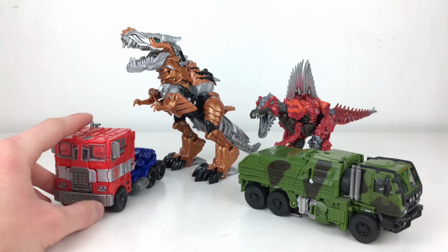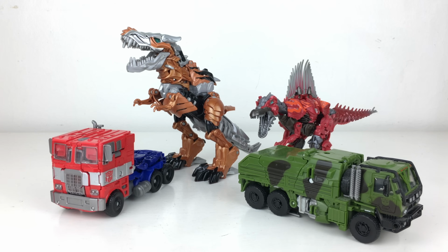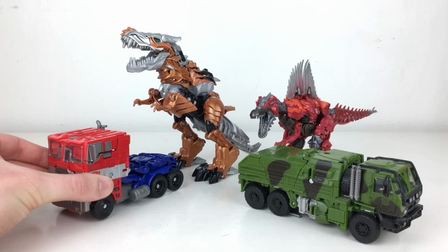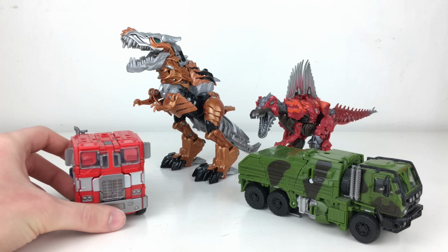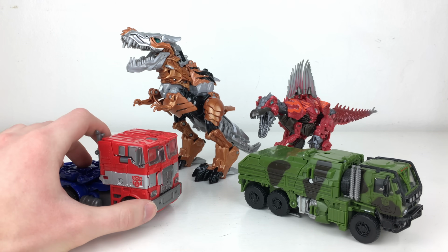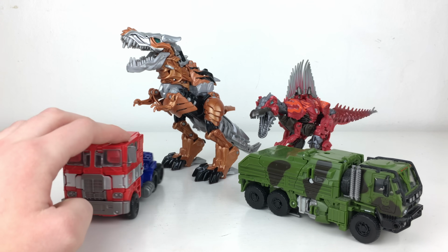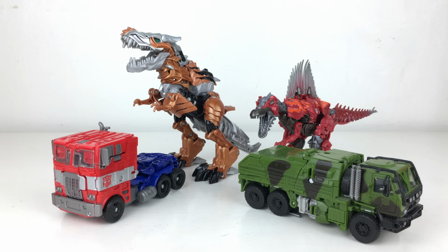The Invasion Mode Optimus Prime still to this day is a really nice looking figure. It took the Michael Bay movie design and gave him a vehicle mode that was inspired by the Generation 1 design. He has one of the more complex and interesting transformations as well out of the entire Age of Extinction toy line, which is super cool, and he was just such a fun figure to pose around and play with. Really nice figure, so the Invasion Mode Prime was definitely a top pick out of the AOE toy line.